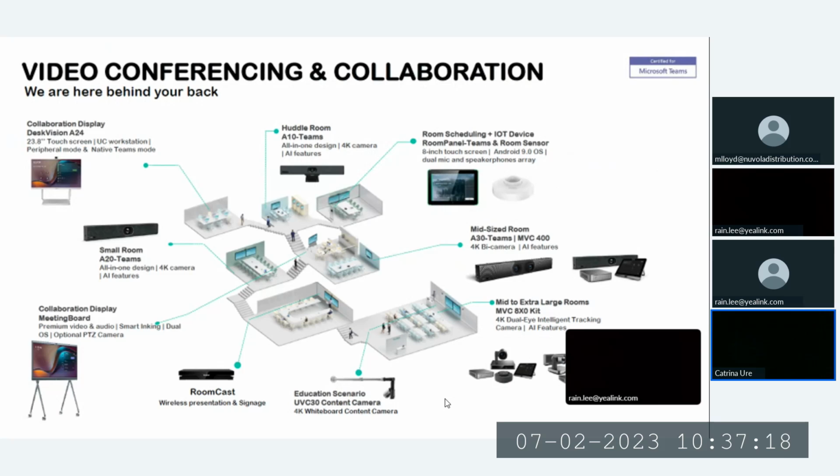This slide just talks around the different scenarios in a more visual perspective and what you may see within those different room scenarios being available. So this covers off, as we've gone through on the previous slides, whether you're looking at the office manager space, the very entry-level solution, right through to a mid to extra large meeting room where the MVC dual eye intelligent tracking cameras come into play.